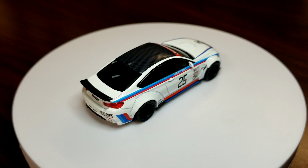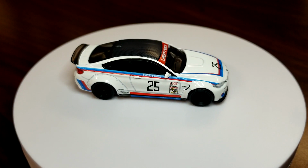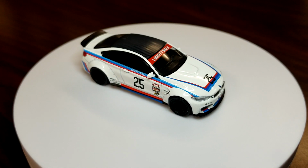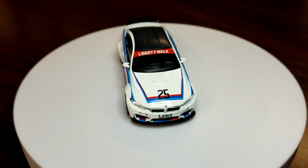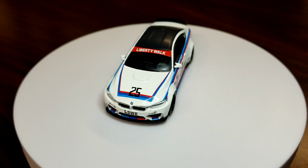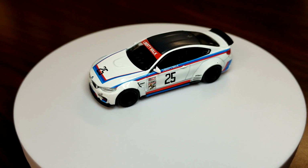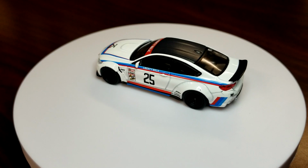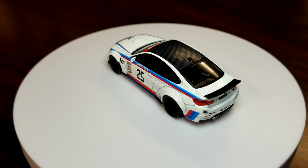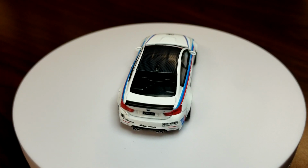So this version is quite different than the previous version we saw, although I still think it looks really, really good. This kind of looks like if somebody took their M-colored M4 Liberty Walk and said, hey, let's go race it on the track. And this kind of looks like what they would slap all over it. The number plaques look kind of like they were added, kind of secondary. They're temporary. They're not going to be there for long term. And I kind of like that look. I think that looks pretty cool. That's very, very interesting to see.